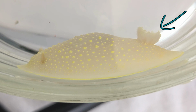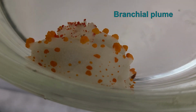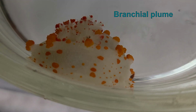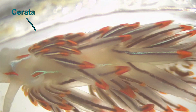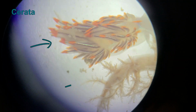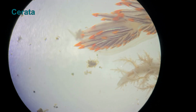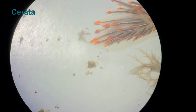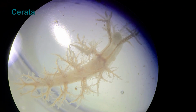Nudibranchs breathe using gill structures along their back. One kind of nudibranch gill structure is a branchial plume, which, like the rhinophores, is also retractable. Another type of gill structure is cerata. Cerata, which can be individual or highly branched, are particularly fascinating and useful, as they often contain toxic chemicals hijacked from prey such as sea sponges, or stinging cells hijacked from prey such as anemones and hydroids.